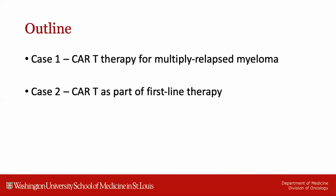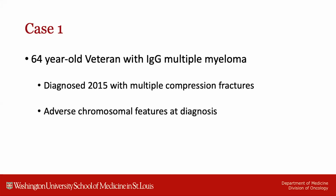The first case I'm going to present is on CAR T-cell therapy in multiply relapsed multiple myeloma. The second is going to be the introduction of CAR T-cell therapy as part of first-line therapy. Our first case is a patient who's 64 years old. He was diagnosed with IgG multiple myeloma in 2015 when he presented with numerous compression fractures. At diagnosis, he had some adverse chromosomal features and had ISS stage 3 disease.